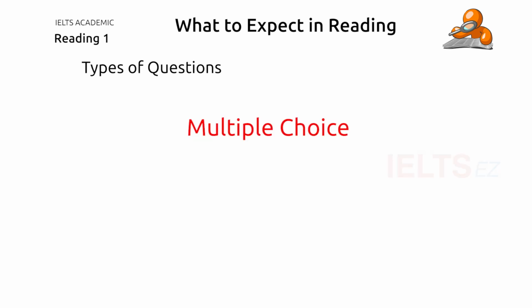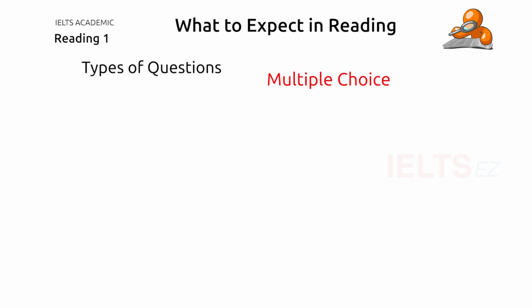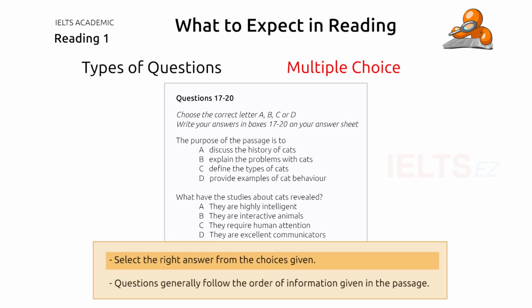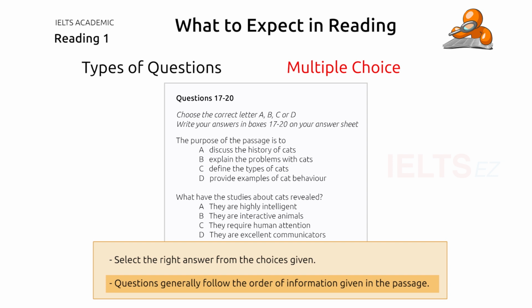Perhaps the most familiar type of question for test takers is multiple choice. In a multiple choice question, you are required to select an answer from the choices given. An example of a multiple choice question is shown here on the screen. Groups of multiple choice questions are generally laid out in the same order as the information in the reading passage. And knowing this can help you to locate answers more easily.